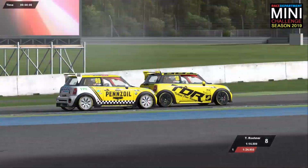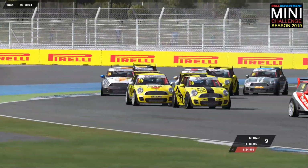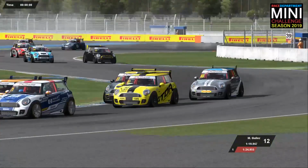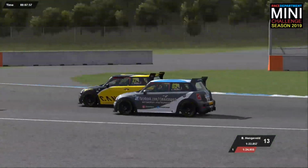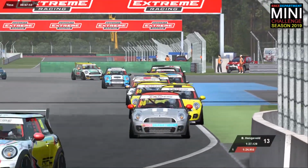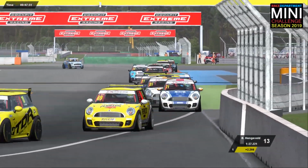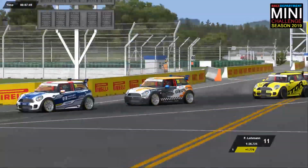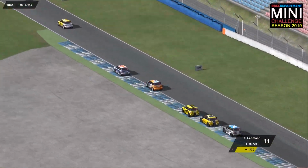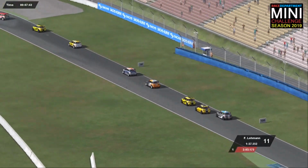But just behind them, you've got Tobias Roeder fighting with Michael Klein, and then you've got this gaggle of Chris Patterson, Lehman, Magalay, Hengelveld, and McGregor. Craig. It's not Chris. Craig, sorry. Oh, I got his name wrong. Sorry, Craig. You always call him Chris. Do I? Yeah. I'll just think of him calling him Mr. Patterson. Right. Yeah. So, yeah, it's a great gaggle.